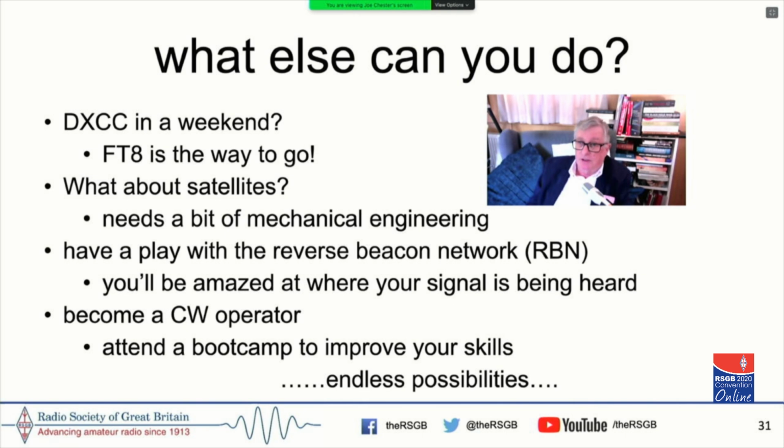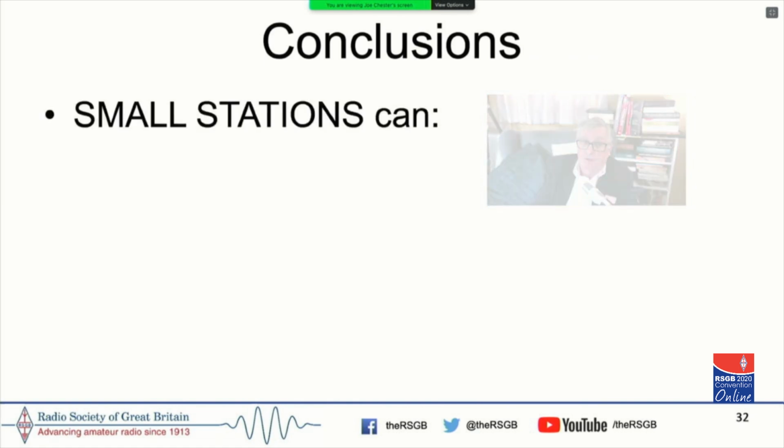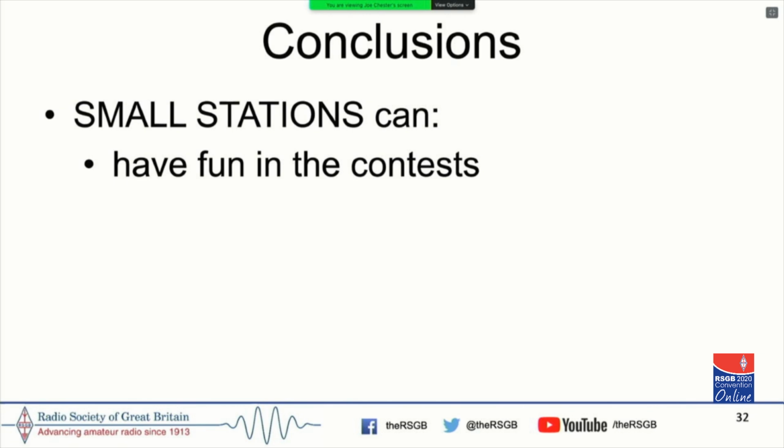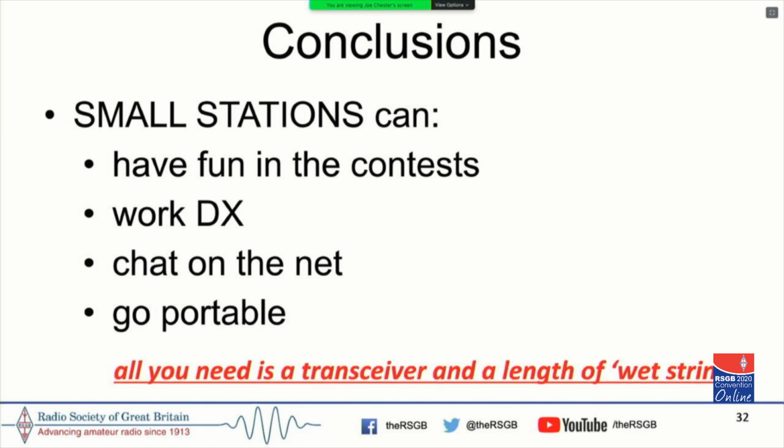And of course, you could decide to become a CW operator. Go to a boot camp and improve your skills. There's endless possibilities here for your small station. So I think I have proved that you don't need to be a mega station to have fun in contests, to go out and work DX, to go out and have a chat on the net, to go out and go portable. Lots of things you can do. And all you need is a transceiver and a piece of wet string.